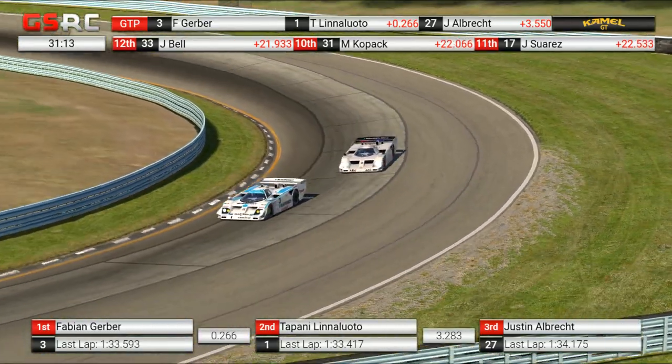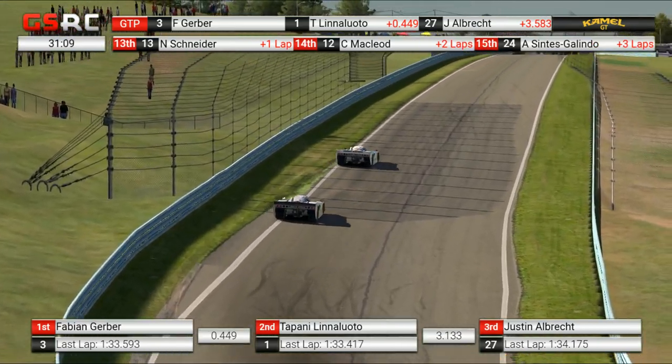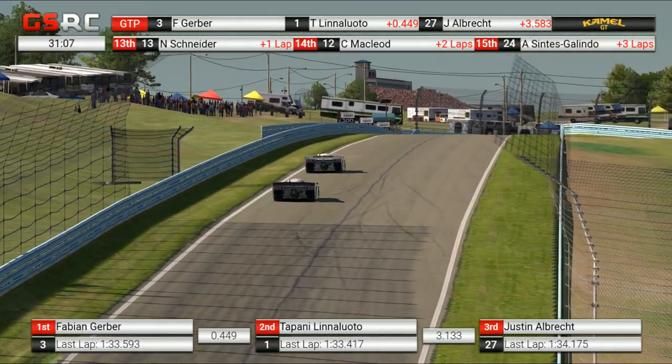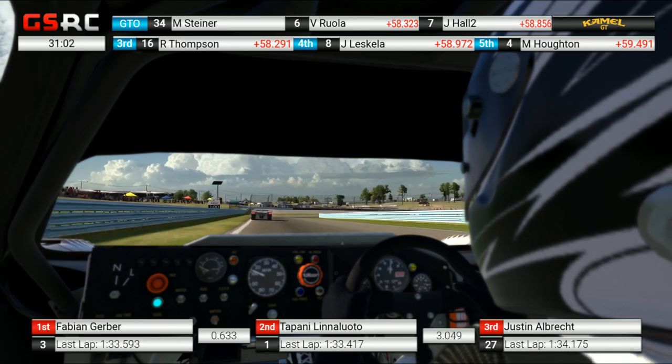Clearly, Lindeluwuto's got the pace. Something went wrong in qualifying, but he has corrected. Oh, a big snap coming off the toe of the boot. And look at the time that it cost Pani, but he catches it. Oof.